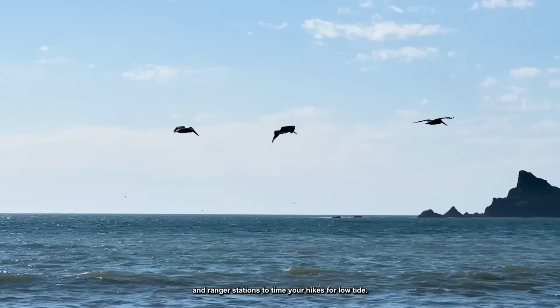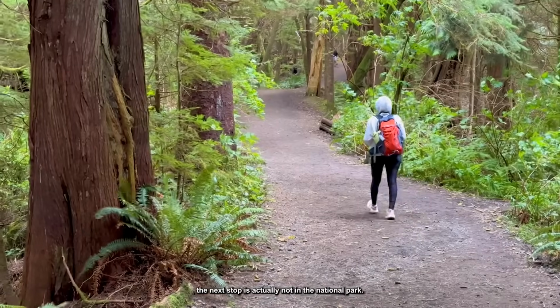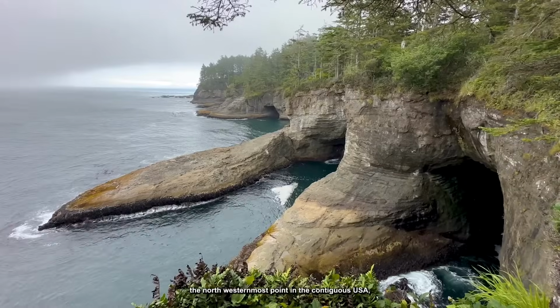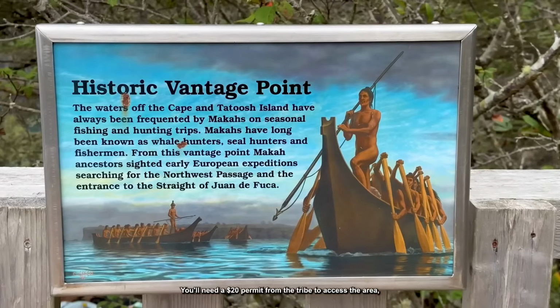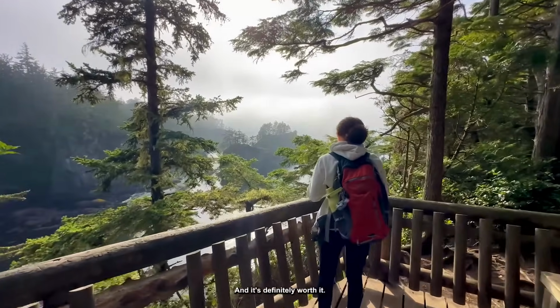Be sure to check the tide chart online or at the visitor centers and ranger stations to time your hikes for low tide. Continuing on the Olympic Peninsula Loop, the next stop is actually not in the national park. Cape Flattery, the northwesternmost point in the contiguous USA, is on the Makah Reservation. You'll need a $20 permit from the tribe to access the area, which you can get online or on site, and it's definitely worth it.